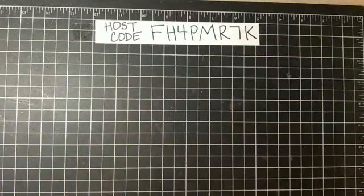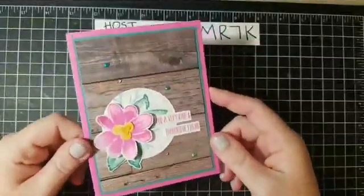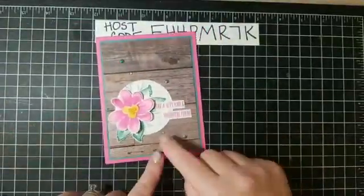So let's get to the card today. Let me show you the card today, and then we're going to talk about the stamp set. Isn't this beautiful? I love it.